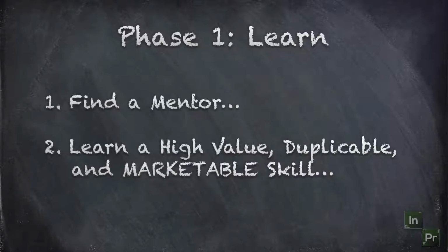There's multiple steps and multiple parts of each of those, but that is the basic phases or parts of progression. So the learn part, you're going to find a mentor, right? You're going to find somebody who knows something that is a marketable skill that they can teach you, right? You don't know what you don't know, and until you learn something, you got nothing to do, and ultimately in the long term, nothing to create value and grow your business. So learn a high value, duplicatable, and what I would call a marketable skill, right?